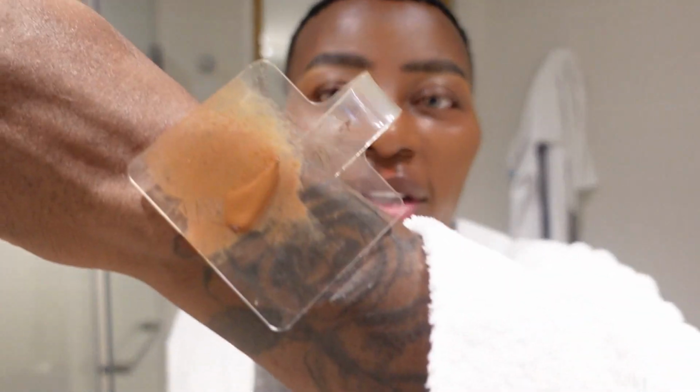As in I have my favorites. You guys know All Nighter setting spray was my favorite, but All Nighter baby, you're gonna have to take several seats. So with the rest of the foundation, look how much foundation I've got left.